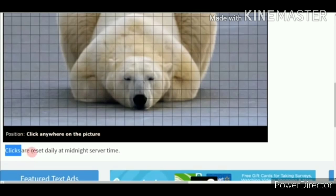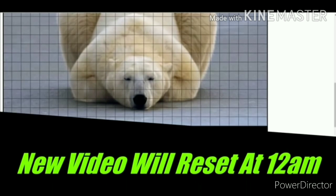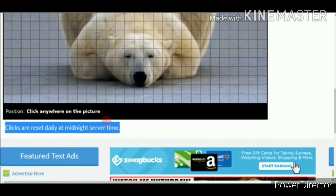You can see here, clicks are reset daily at midnight server time. Now every single day after midnight, they're gonna reset all the boxes, and then they'll have new and fresh videos that you can watch again. And that means you have unlimited opportunity to make money over and over again.